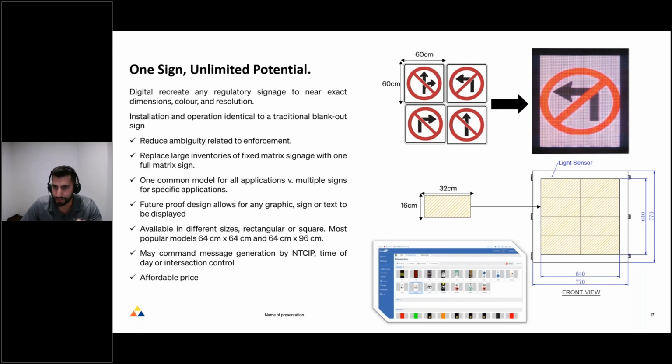Our boards include simple and intuitive tools for graphic design and upload. So now you're empowered to create and change graphics based on your needs and are no longer restricted to the limitations of fixed LED signage. This feature has numerous benefits to overall budgeting and efficiencies. Instead of carrying extensive inventories of every possible fixed LED blankout sign pattern, municipalities can now standardize on one fully programmable sign that can display any graphic or pattern.